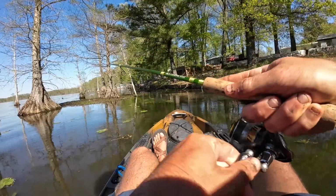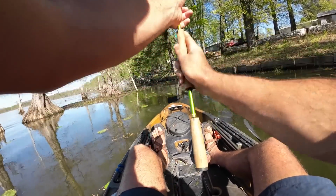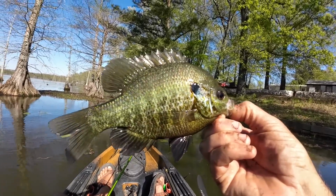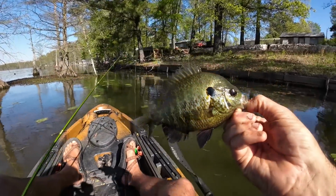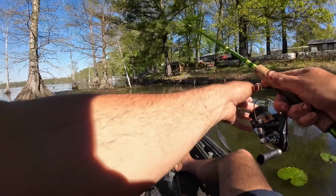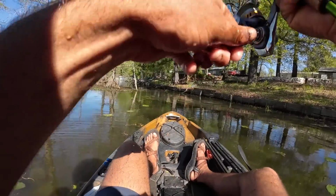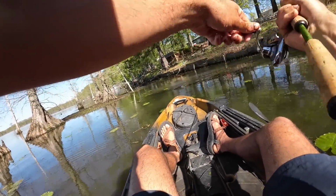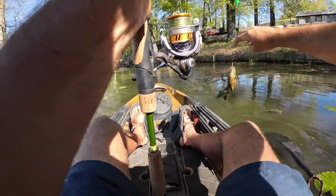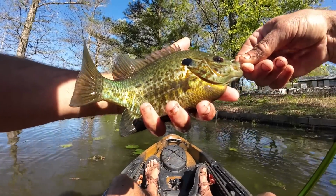Another one. I think it's another bluegill. Nope, it's a red ear. They're intermingling. So that's actually a hybrid between a bluegill and a red ear. It's a beautiful fish. Gonna send him back too. I can literally see them up there. Oh my gosh, I'm about to get smoked. That's a big one. Is that a bluegill? That's another hybrid. Uh-oh, we done found the hybrids. That is so beautiful.